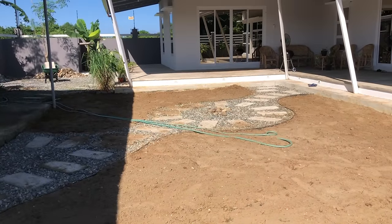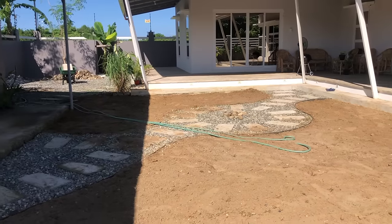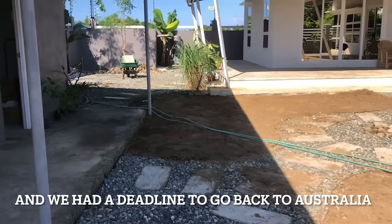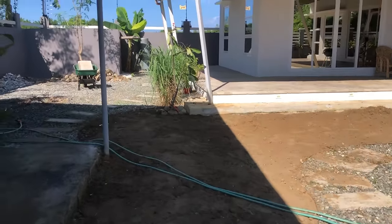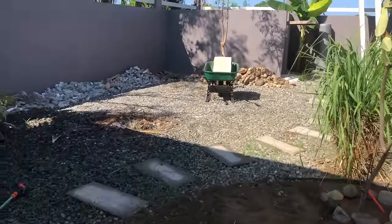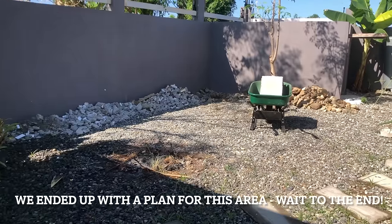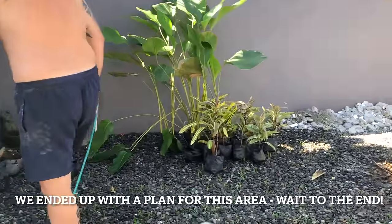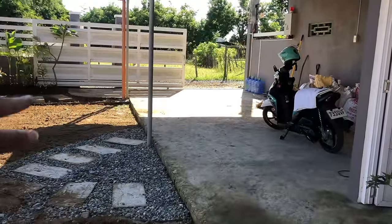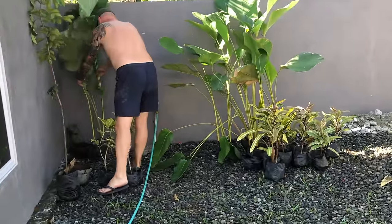On the other side, we will just leave it with a lot of stones there, because we are planning to do something there in the future. But for the meantime, we will just leave it as it is. Because there's a lot of big rocks there, and we don't know where we will throw them, so we will plant some of those plants over there on that curb, and I think it would look great.